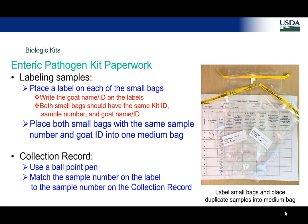This also has a column for the codes for antibiotics, and that's the reference card. You're going to make sure you fill these out with a ballpoint pen. Sometimes people write with a marker, and it doesn't go through the carbonless copies. And then we get blank forms, and that's not fun.